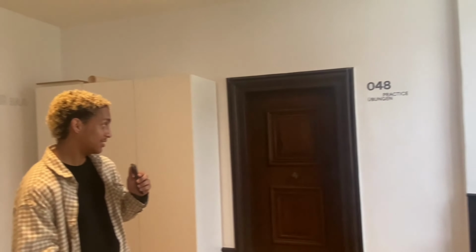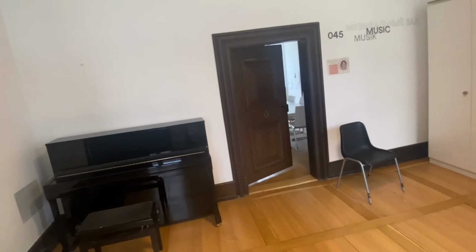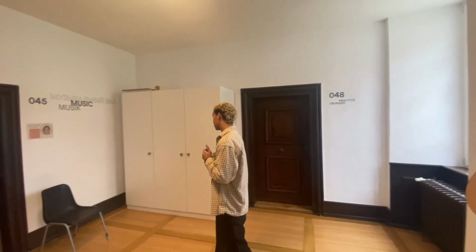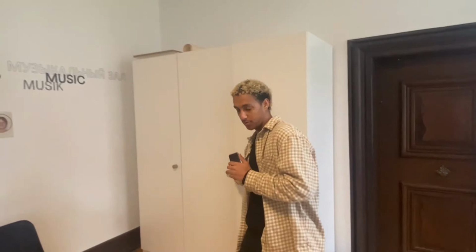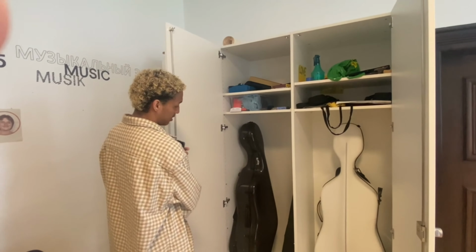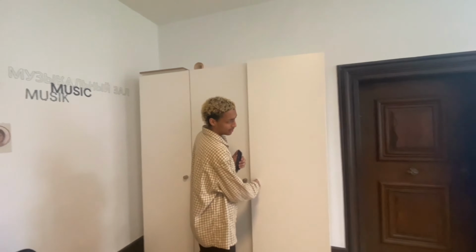Okay, so basically this is the music room. I'll speak a little bit, not too loud, because I think there's someone playing inside. Here we have another piano, right there. And this is another, I don't know what this is, a kind of piano. We have a guitar. We also have an electric guitar, but it's not here. Probably it is in the auditorium. Here is where people store their instruments. So here we have a cello, a violin. And yeah, more inside there are more interesting things, but I don't want to disturb now.